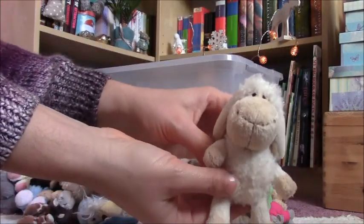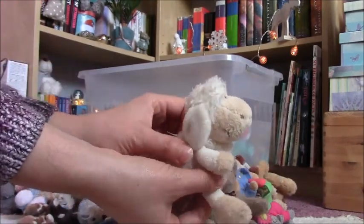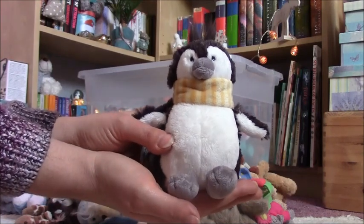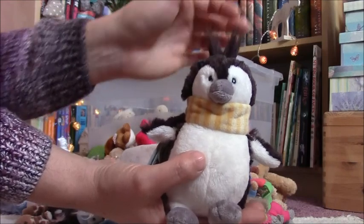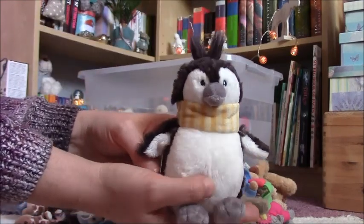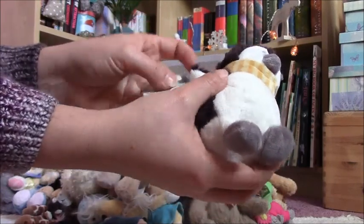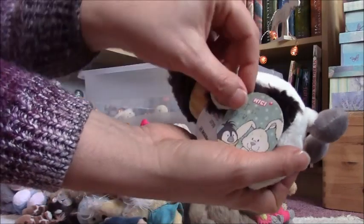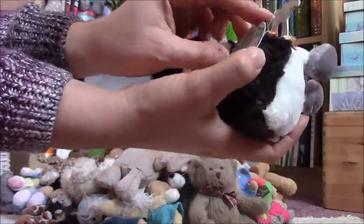Another little sheep. Very small. This one is my newest find, and I can say that this is my all-time favorite with this hair. It's so adorable. And this one is the collection called Let It Snow, and it has got a rabbit for a friend.